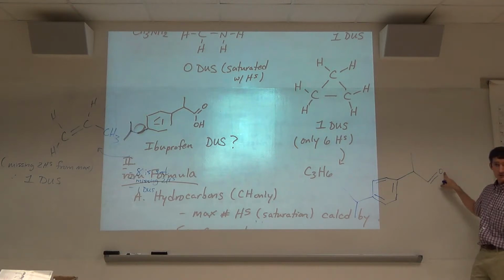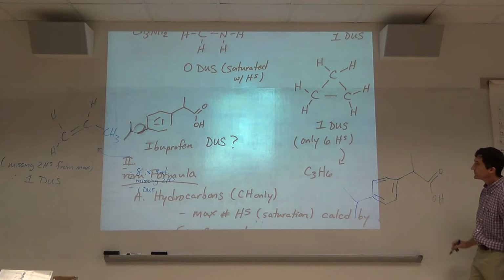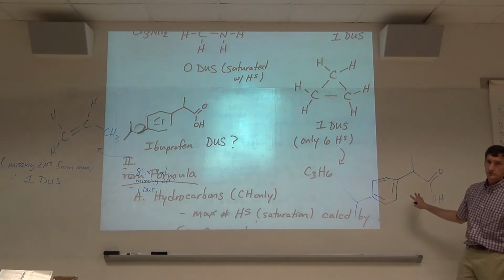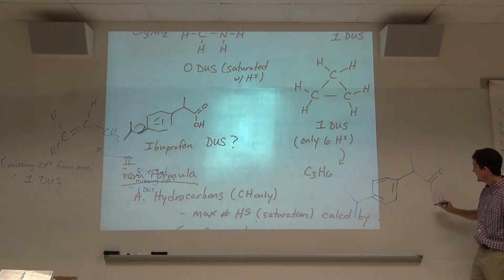Heteroatoms, non-carbons, we show. So oxygen, and then we have OH. So here's your Lewis structure. But again, it's missing lone pairs. We put lone pairs, we got lone pairs there.